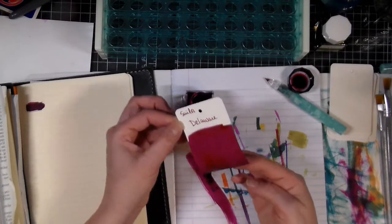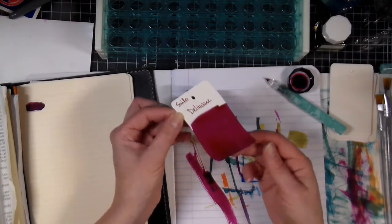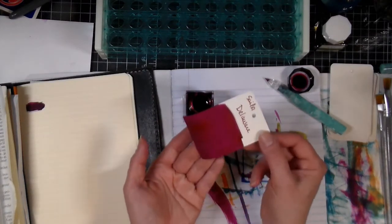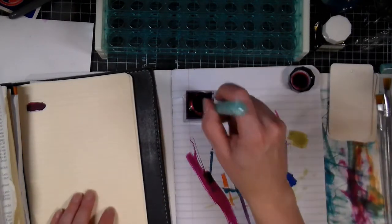This is really a gorgeous ink. This will fit for sure. It's more of the violet, I would say, than the purples, because it has more pink or reddish color to it.